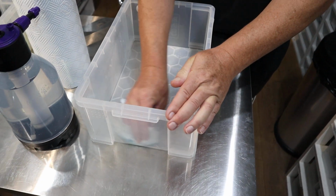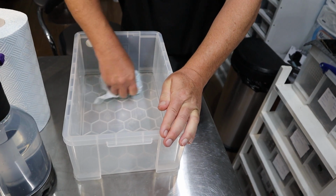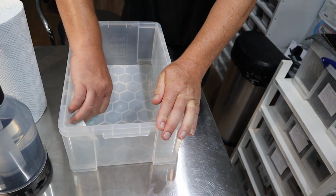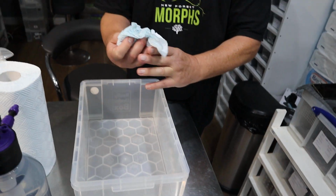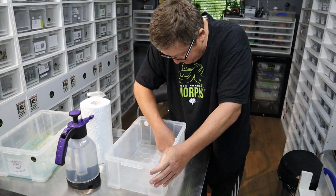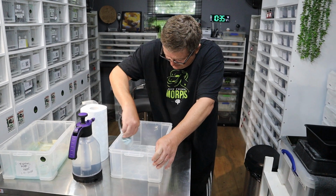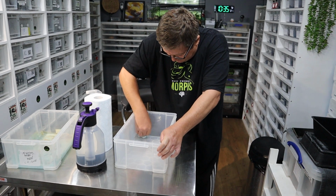So this is how we would set up a shedding box. For those new breeders out there that haven't done this before, you want obviously to get it nice and sterile. These are babies that have just come out of the egg. The last thing you want them to do is to catch anything. And just by giving that a good clean down like that, that will then be the way to go.